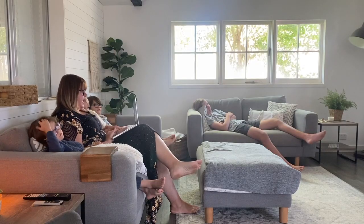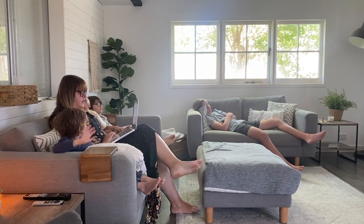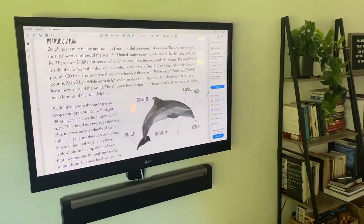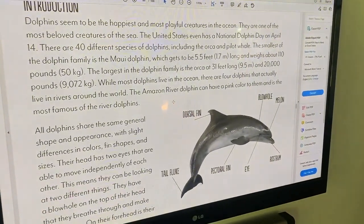How our day would look when we were using the unit study is that we would all gather round and sit together on the couch, and I would read from the teacher's guide. Now I have an Apple laptop and Apple TV, and so what I actually do is cast the teacher's guide from my laptop to the TV so that all my children can see the beautiful illustrations that are in this teacher's guide as I am reading aloud.